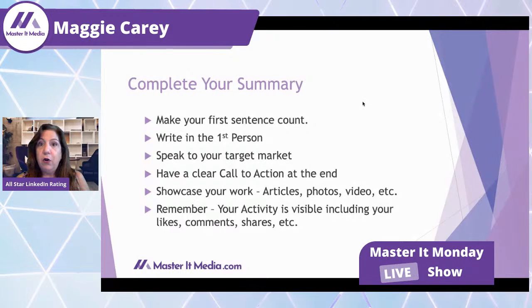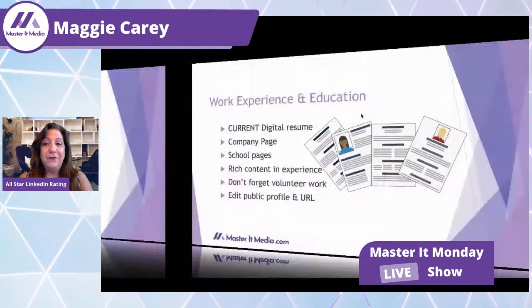And remember, when you do things on somebody else's profile, like you like something, or you comment, or you share an article, those things are going to show up in your profile. So make sure that you're doing things that are professional and that promote your knowledge, your connections, all those things that are going to give you that extra leg up. That's just a side note. You don't really need that for your profile, but man, does it look good on your profile.